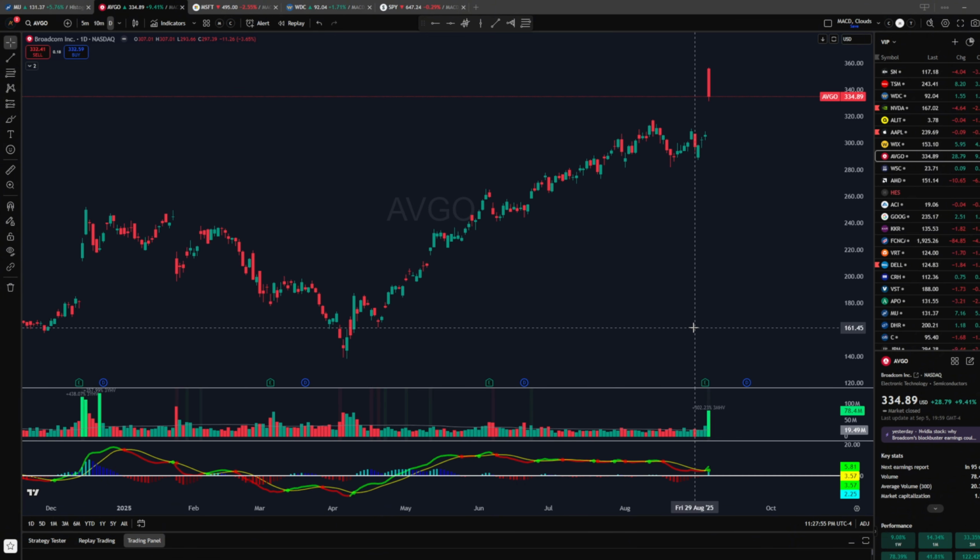More specifically on AVGO, you can see the massive volume we had on Friday after the earnings report, and you can also see how the MACD flipped down here. I don't want to just blindly buy this breakout though. I'll be looking for pullbacks into specific zones or put walls.